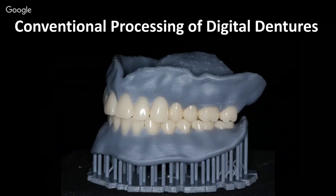Yes. I think what would be more advisable is to perhaps print that out in the form of a try-in, maybe like you see right here, but then hand it off to your lab and let them press in the thermoplastic stuff that they make flexible partials out of that's going to be much less prone to breaking.